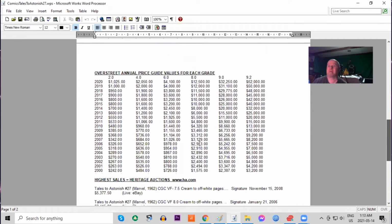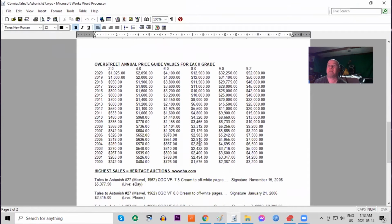And looking at the Overstreet price guide for the last 20 years, you can see it's gone up 4 times in low grade. But in high grade, look, it has gone crazy. Since the news of the movies coming out, the price has skyrocketed. Plus, the fact is, now that we all know how rare this book is on the census, people are really paying top dollar for the top condition copies.